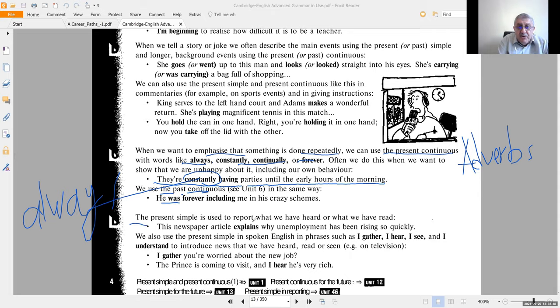The present simple is used to report what we have heard or what we have read. المضارع يأتي عن الفاكتس، الحقائق. يعني إذا قرأت شيء في الصحيفة، قرأت خبر، أو شفت خبر في التلفزيون، أو جاء خبر عاجل، تستطيع أن تخبر عن هذا بالمضارع البسيط. مثلا، this newspaper article explains why unemployment has been rising so quickly. إذن إذا واحد يقول لك what are you reading، قول well I'm reading a newspaper، عندي صحيفة قاعد أقرأها. حيقول لك what is it about، فحتقول له this newspaper article explains, talks about unemployment، إذن هذا الموضوع يتكلم عن البطالة. ليش استخدمنا المضارع مع الصحيفة؟ لأنها حقيقة, because it is a fact.